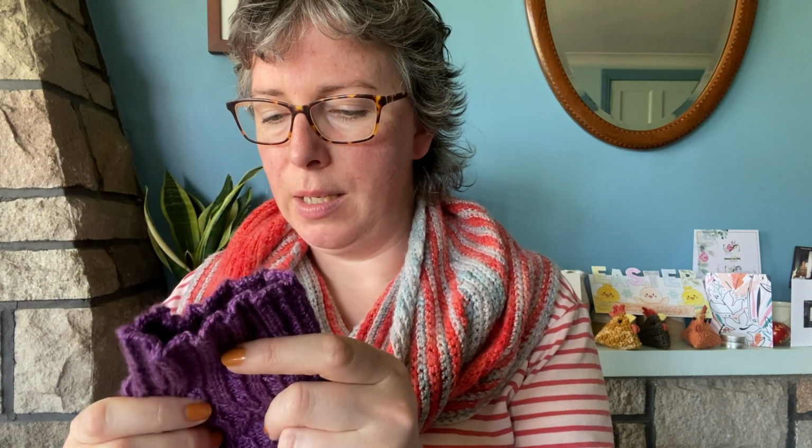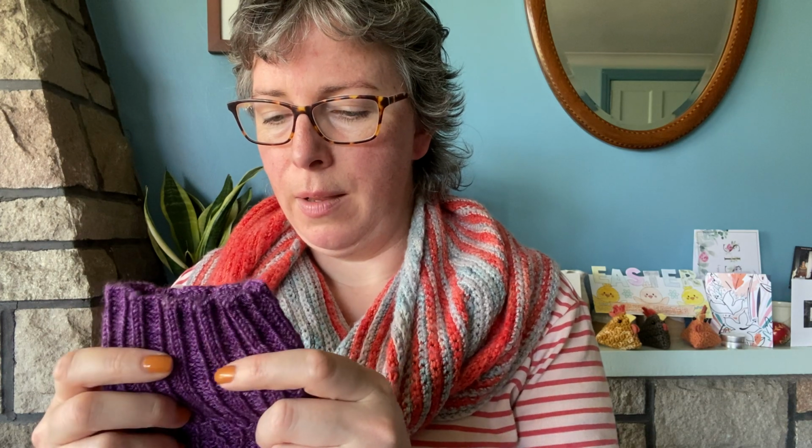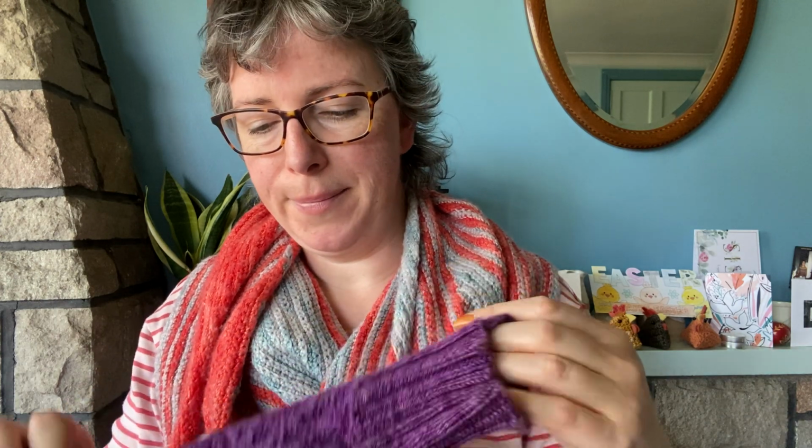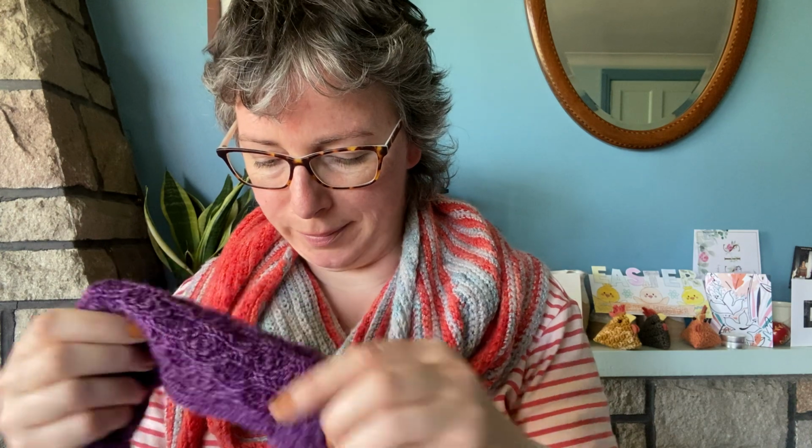The yarn I'm using is For the Love of Yarn, which is a Glasgow-based company, and it is a superwash mix with yak and silk, which is very, very soft. Now, I think that is all the projects I was going to show you.